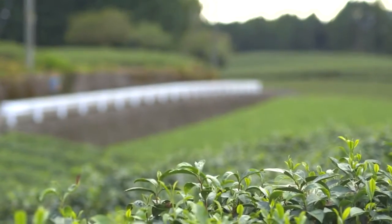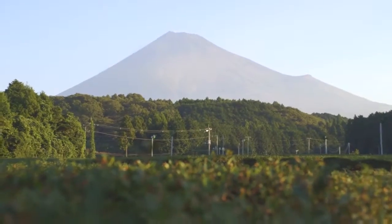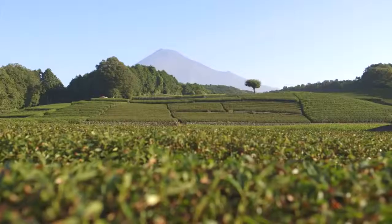To learn a little bit more about matcha tea, we've headed down to the foothills of Mount Fuji, the Shizuoka region, and we're gonna catch up with Yoji, a local farmer. His green tea farm is unbelievable. This place is so beautiful. So let's go meet him.